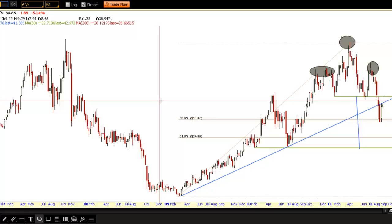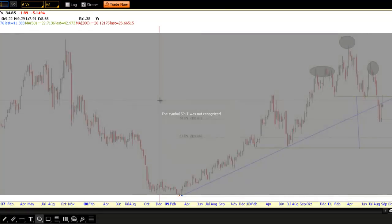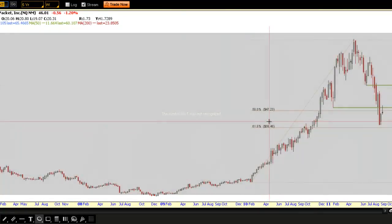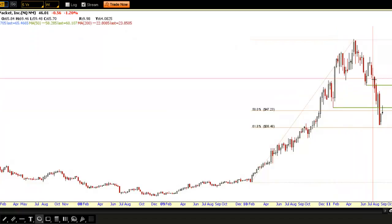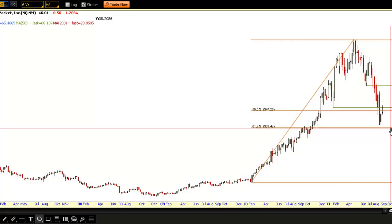And the other one that I'm currently in, APKT, and I'm short on this one. Similar looking setup, a little weaker than the rest of them. Looking for a push down.